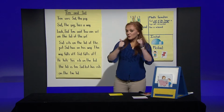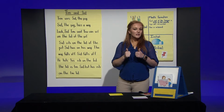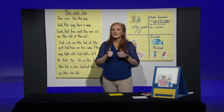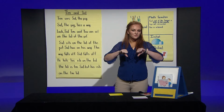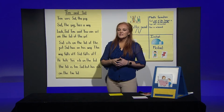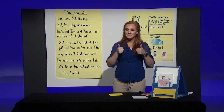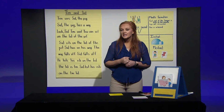So now let's warm up our thumbs. So sit up straight. And when you hear words that have that short I sound, give me a thumbs up. And when you hear words that do not have the short I sound, thumbs down. Our first word is Sid. Sid. Very good.